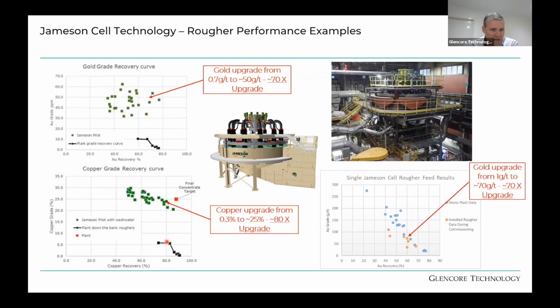Again, the tank cells are achieving around 5% in those roughers, first few roughers. And that's, again, 5 times better upgrade from the Jameson cells compared to the tank cells. So in this particular case, you can imagine all this material can now go directly to final concentrate. It doesn't need to go through the regrind mill, doesn't need to go through the cleaners. It enables the design of the back end of the circuit to be significantly smaller. So there's a huge amount of cost savings and complexity that gets reduced.